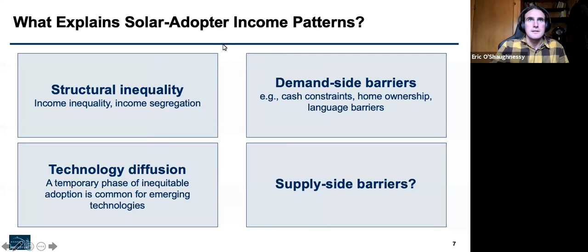And a final one is language barriers. This is established in the research: because solar installers tend to market to a certain demographic, this could be another demand side barrier. But the research to date hasn't really explored potential supply side barriers. So this is really the focus of this research.